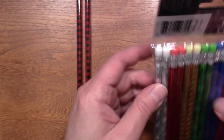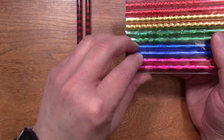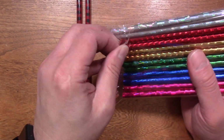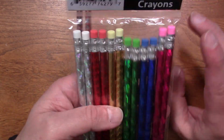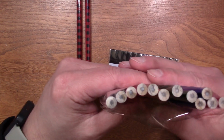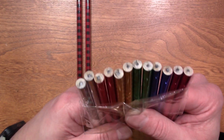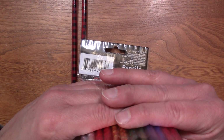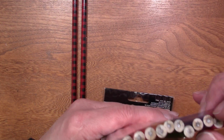So let's open up this package of Jot pencils. Oh, and this opens up down here. There's a sticky flap. And of course these have nice colorful erasers as well. So let's take a look at these guys and see if we notice any that are off center. And these appear to be somewhat higher quality, although this one appears to be off center.